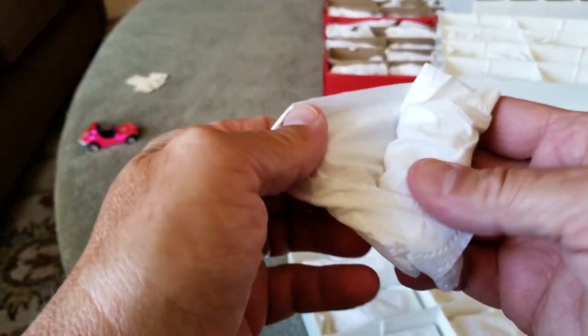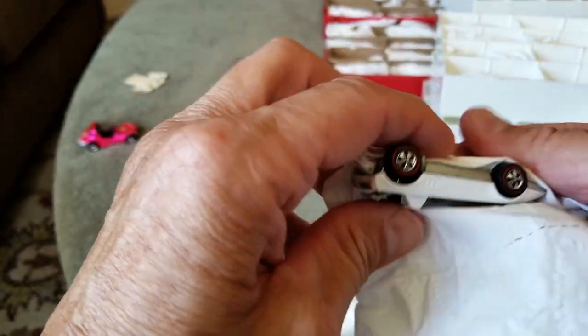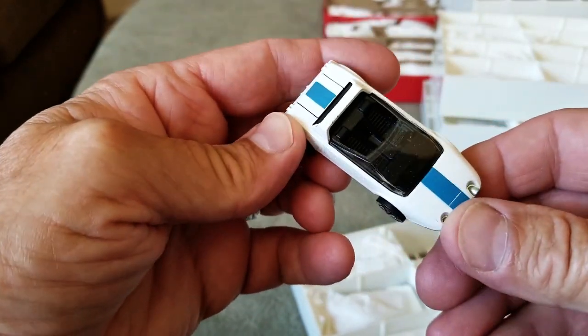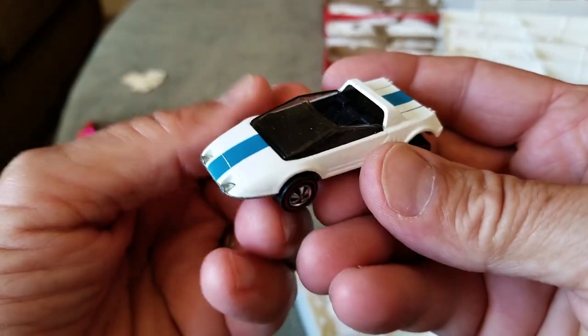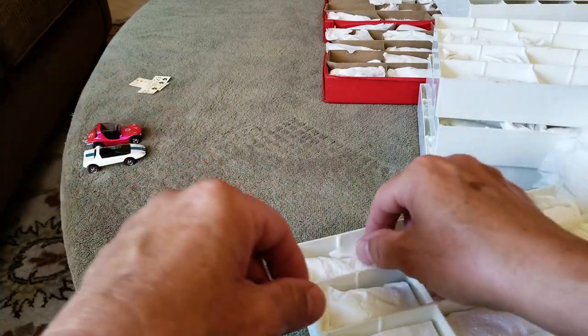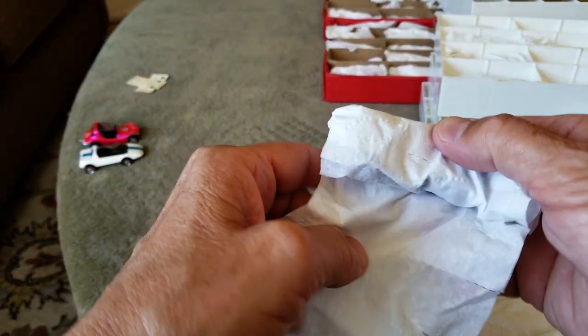All right, next up, what is it? This one is Jackrabbit. Every collection has a Jackrabbit. Let's see, this one's got a little scratch across the front. Usually what I'll do with the Jackrabbits is put the reproduction Jackrabbit special decal sheet on it, make it look real nice. Everybody likes to have a Jackrabbit with the special Jackrabbit decal sheet.